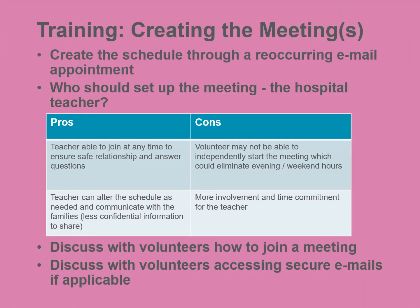After the tutors are shown how to use the virtual platform, now it is time to inform them about how the meetings will be set up. We were advised that a teacher should be the one creating the reoccurring meeting through an email calendar that is then shared with the family and the tutor to join. I provided on this screen some of the pros and cons of the teacher versus the tutor setting up these meetings.